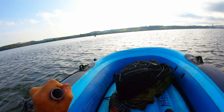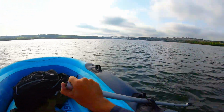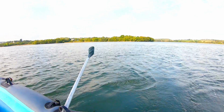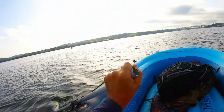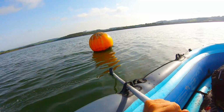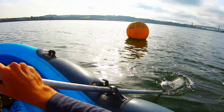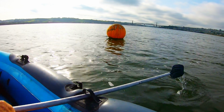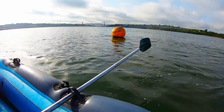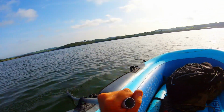Pretty much the centre of this estuary is the border between Devon and Cornwall. So once we get halfway, we'll be crossing over onto the Devon side. See, it just looks as though it's moving away now. That is the drag.